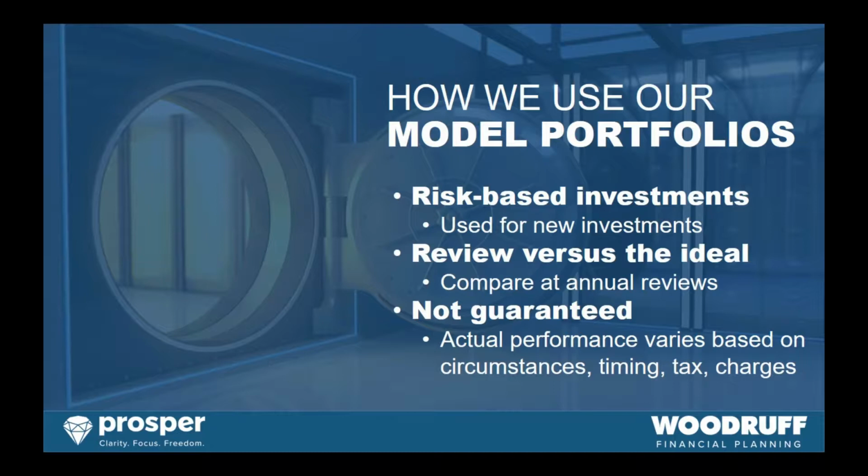So these are a variety of risk-based investment plans that we use with all clients for new investments. So the idea is that you pick from the selection on offer the one that meets your needs. Of course, we can adjust them to individual circumstances depending on whether you need capital growth or income. But I think the idea of this information is that we can give you a good insight as to the differences between the different risk rated approaches that we take with our investments.